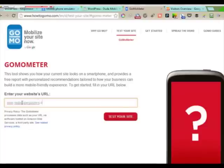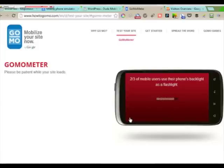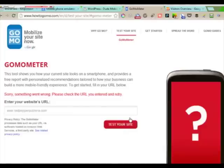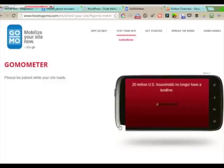Some of you local folks may know about this pizzeria. We love it. I didn't even ask them if this was okay, but maybe they'll call me after this. So anyway, it's reading the site. It's pulling it into a mobile device. Oops, something went wrong. Did I spell it wrong? Okay, that's not good. Let's try it again.